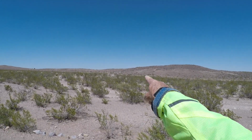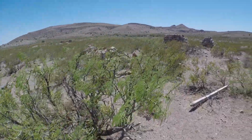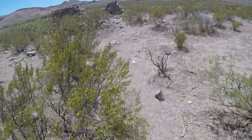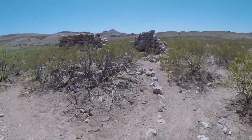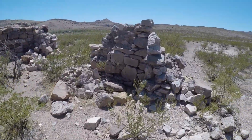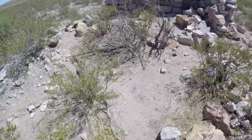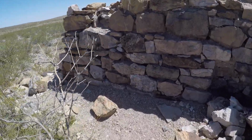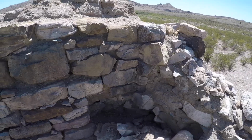There's remnants of another building out that way. These were rock walls instead of adobe brick, but they used adobe for their mud to mud them up, so they're not lasting any longer than the adobe brick. There's just not much wall left standing. And moving those big rocks is more work than laying adobe brick, I can tell you that.